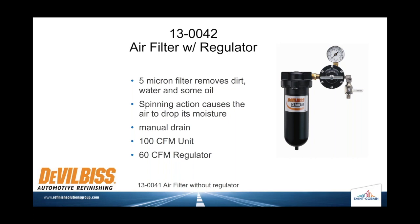This is a 100 CFM unit, but it only has a 60 CFM regulator. So the weakest point there for CFM usage is going to be the regulator. There is a unit available if someone needs more CFM that's sold without the regulator. You'll see that part number listed there at the bottom. That's the 130041. Same assembly as far as the filtration unit goes. It just does not come with a regulator.